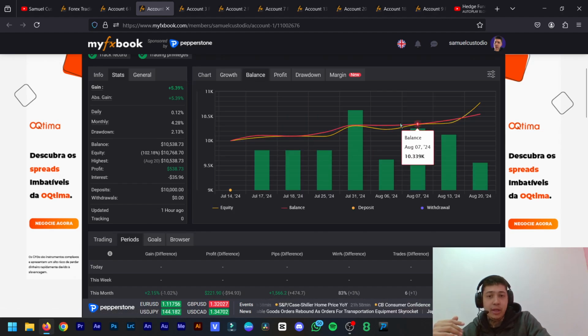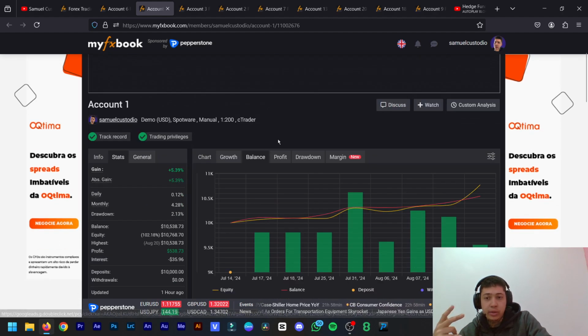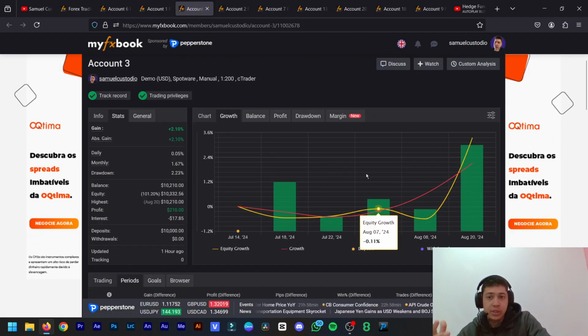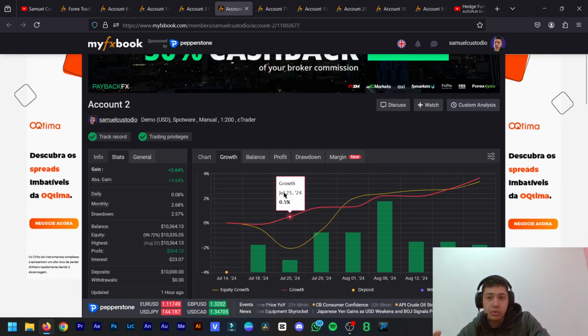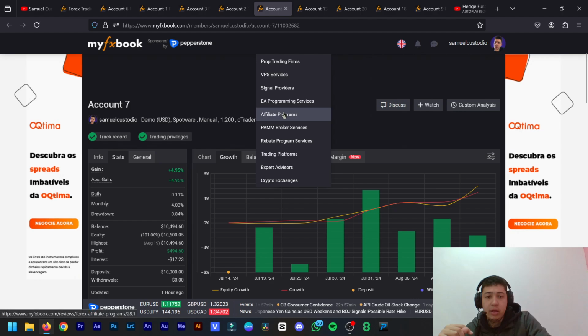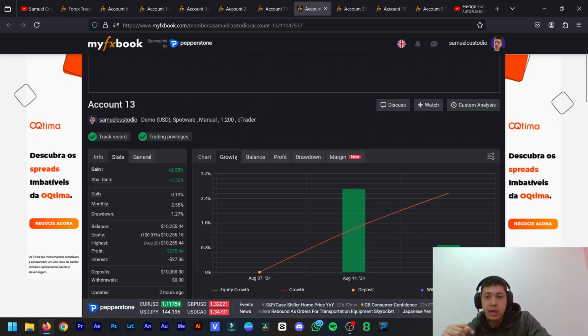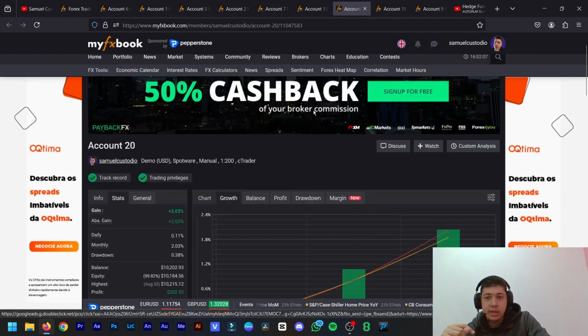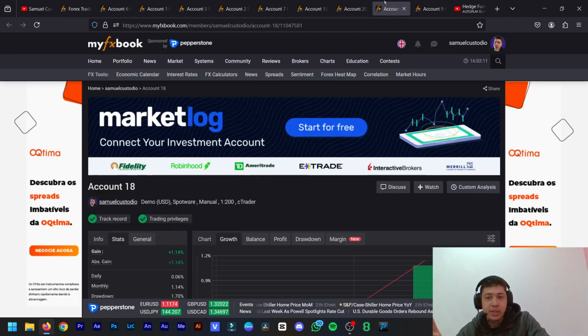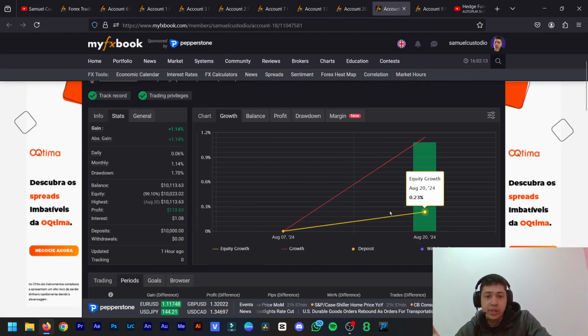Okay, same thing with account number 1. Account number 3 is the same thing, 2% of profit. Account number 2 is the same thing, 3.64% of profit. Okay, that's pretty much it. Account number 7, the same thing. Account number 13 is the same thing. Account number 20, same thing. Barely have any profit, so there's not really much that we can do or see here.